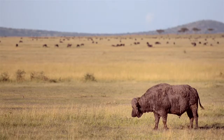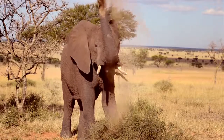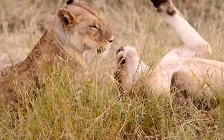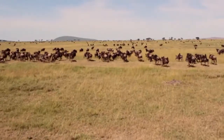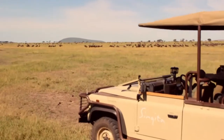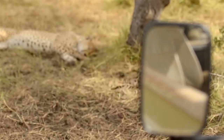We normally have a pretty good idea of what directions the animals are going in. The sunrises are beautiful, sunsets are beautiful, terrain's beautiful, but the animals is what they want to see, especially the migration. So it's very, very exclusive if you compare to other places in Serengeti. We can go off the road, so we can get closer to the animals. We are not that much restricted on the time of the game drive.